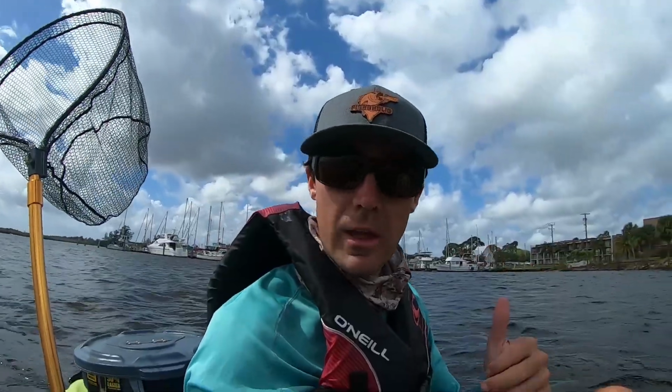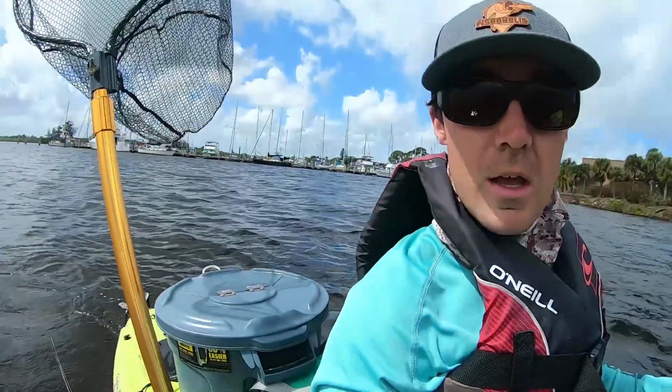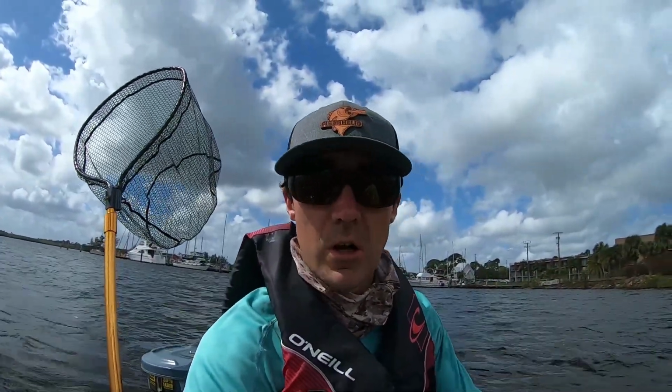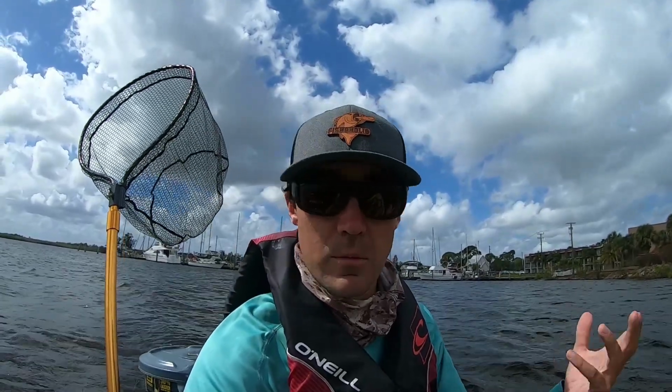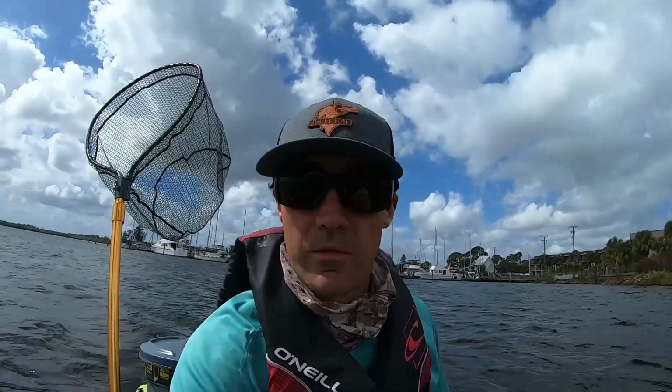But for now, I want to try and see if we can get some fresh mullet with the cast net, and then throw them in my little makeshift live well there. And if we get some, then we could use some. If not, then we'll probably just try throwing around some artificials for some snook and some jacks. But yeah, let's bust the net out and see if we can get some fresh bait.